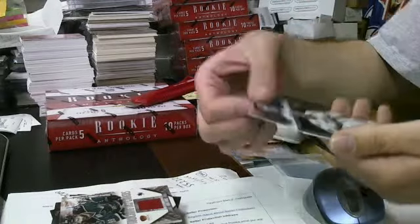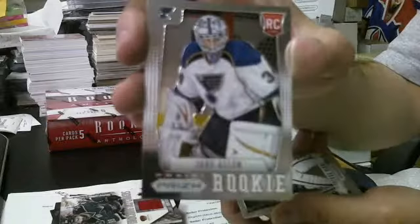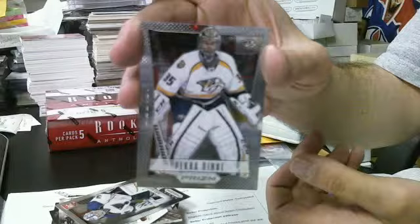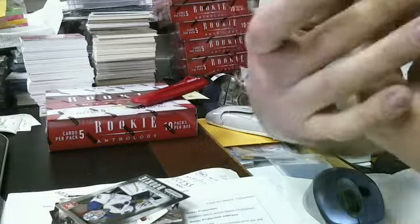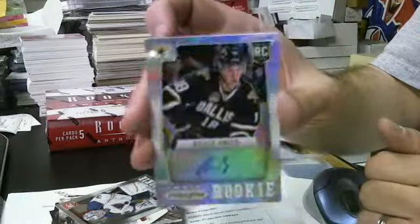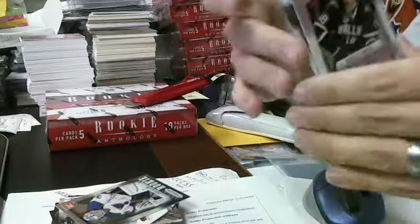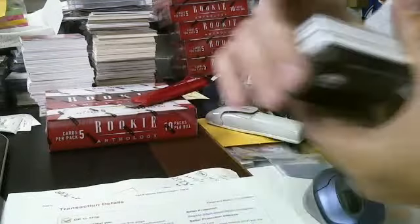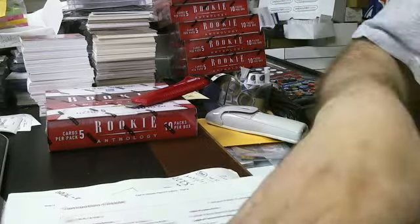Start off with a Jake Allen rookie card for the St. Louis Blues. And then a Pekka Rinne base card for the Nashville Predators. And then we got a Prism, I guess, autographed rookie card of Riley Smith for the Dallas Stars. Dallas is doing pretty good. Those ones aren't numbered. These ones are. Just the colored ones are numbered, guys, if anyone's wondering.